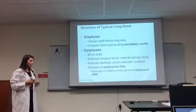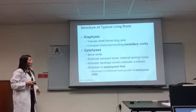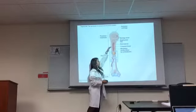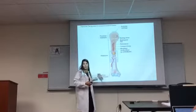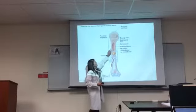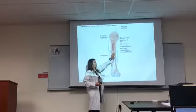Diaphysis versus epiphysis. Diaphysis is the shaft in the middle. I'm going to show you a picture, then I'll come back. Here is the diaphysis of a long bone. This is a long bone because it's longer than it is wide. So we have the diaphysis. You can see that it has a cavity inside. Okay, this is the marrow cavity.